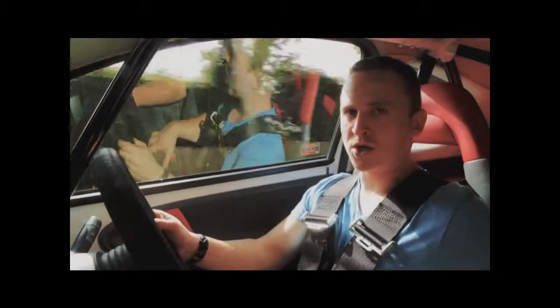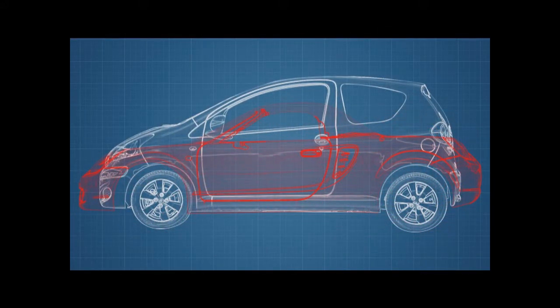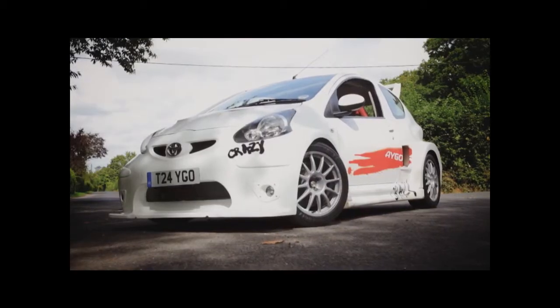The reason it cost so much is because they had to chop an Igo and an actual Mark III Toyota MR2 in half and pretty much weld the two together. If you didn't know any better, you'd think that this car was owned by a racer. But there's a lot more to it than that.